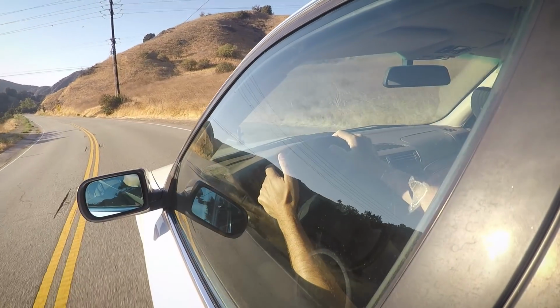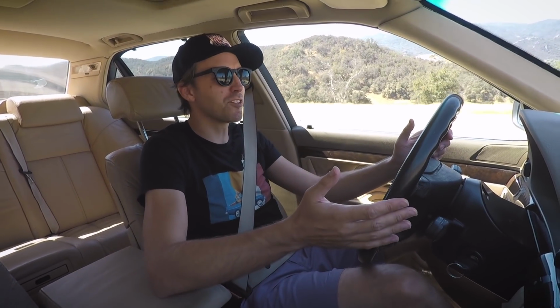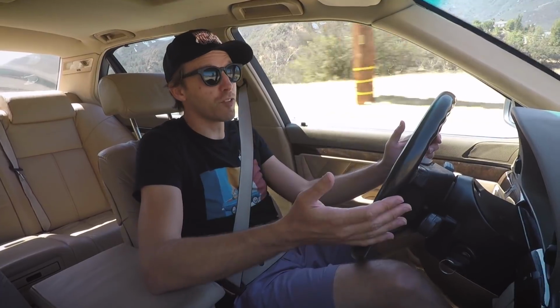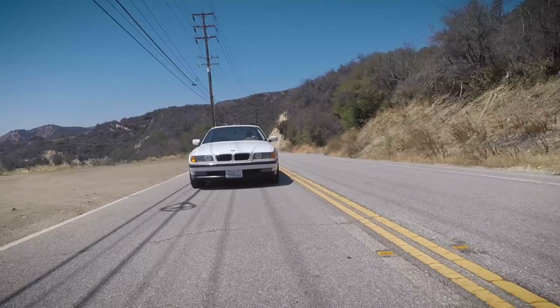This Generation 7 series isn't exactly known for having an interior that stands the test of time. This car came with a ton of standard features, which often translates to a lot of things that could have broken over the course of 21 years. But overall, at a quick glance, you'd hardly know that there was anything wrong with this interior. But when you look closer, that's when you'll start to notice all the little issues.